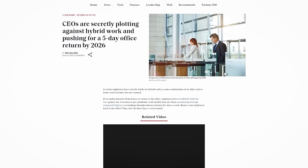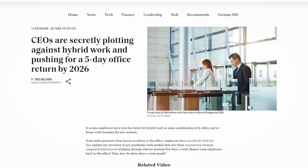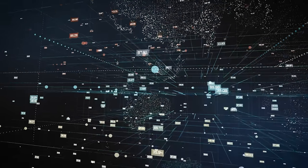Site number 3, CEOs are secretly plotting against hybrid work and pushing for a 5-day office return by 2026. This is from Fortune.com. First, the mention of CEOs and the year 2026 make it very specific. The word secretly plotting adds a touch of intrigue and drama. Next, with the ongoing debate of hybrid versus office work, this topic resonates with many professionals wondering about the future of work. In essence, the title taps into current work trends while also inciting emotion and curiosity about behind-the-scenes decisions.